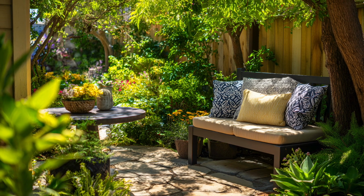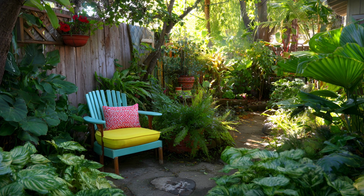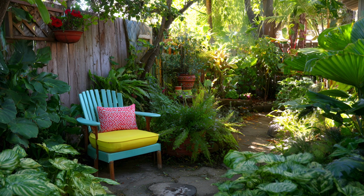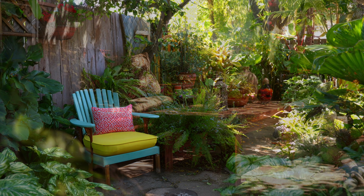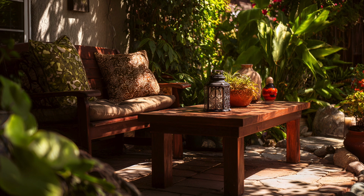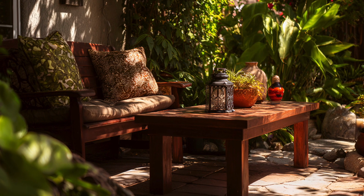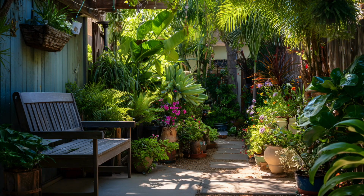Ultimately, what makes a small garden successful is coherence. Every element, plants, furniture, lighting, water, color, texture, must serve the larger vision. The space should feel intentional, not accidental; soothing, not overwhelming; alive, yet balanced. When all these principles are harmonized, a small outdoor corner becomes not just decoration, but a living extension of home and soul. This is the power of thoughtful design.